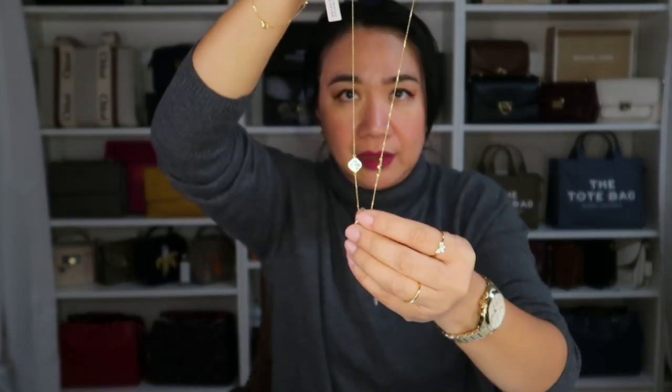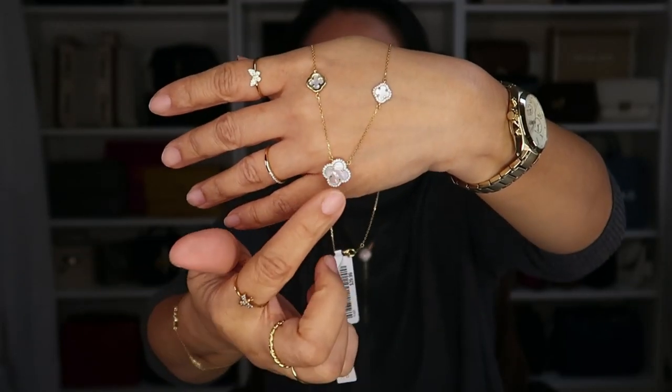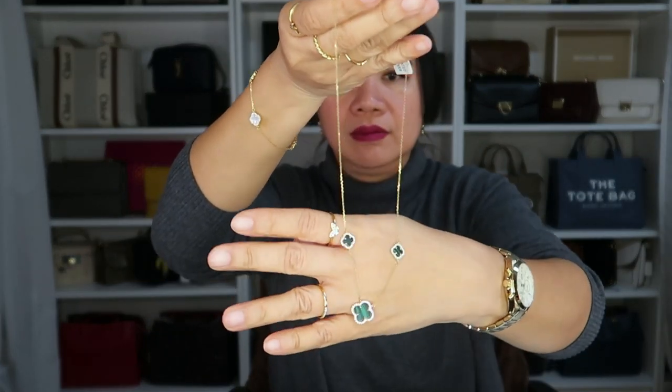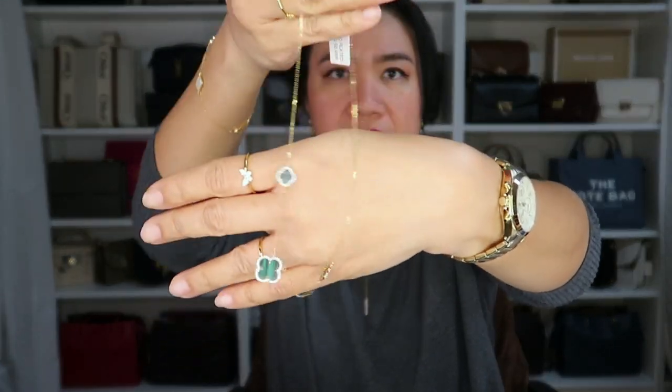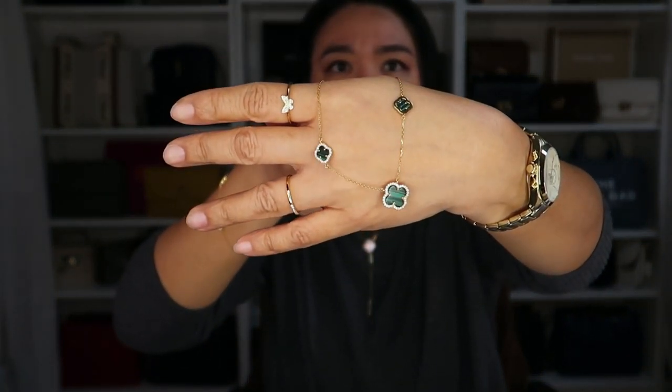So this is the other necklace that I got. It has 3 clovers. One is bigger and the other 2 are smaller. So for the price of the necklace, this is $29.99. And then I got a green one. Same style, but just green. It's on sale for $24. And then I got a black one. This one is $19.99 because there's only one clover.